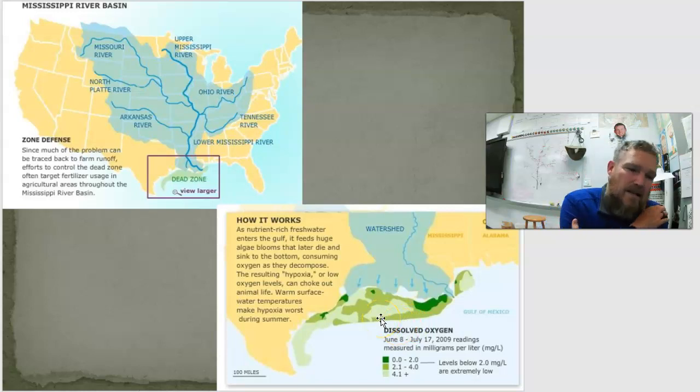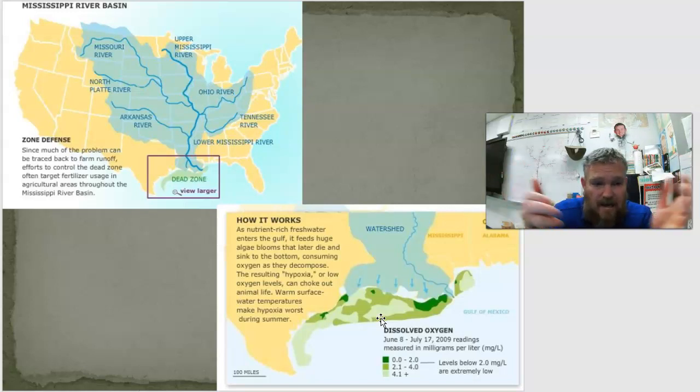And in that dead zone, don't get caught up in thinking everything's going to be dead there. It's not necessarily that. It's basically an area in the summertime where things can die and do die because of this infusion of fertilizer or nutrient-rich water. And you might be thinking, well, nutrient-rich water, that sounds like it would be good. Well, it is, but it isn't.